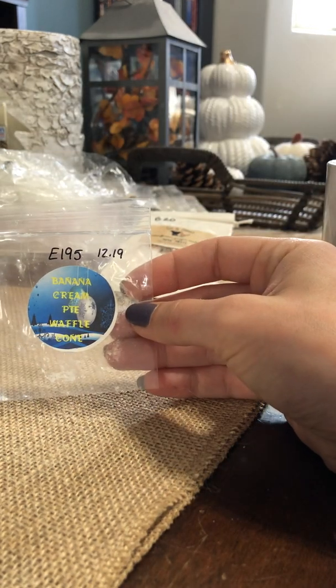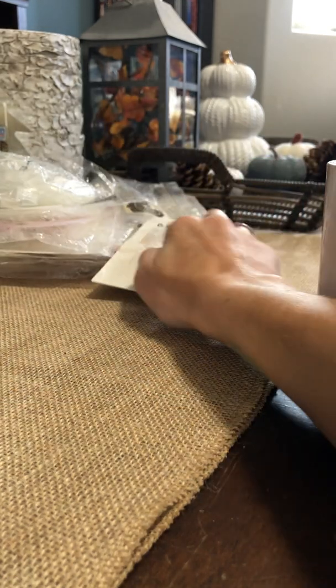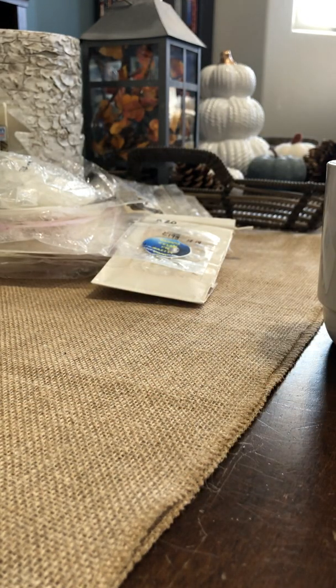Then we have Banana Cream Pie Waffle Cone from L3. My son used this up in his room. I honestly couldn't tell you how it performed, and I honestly don't think he could, because I don't think we were even here when we put it in, and then I think we left right after we put it in.